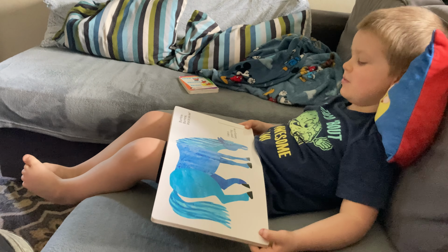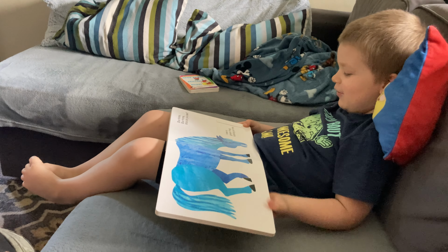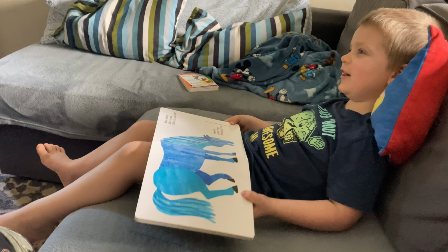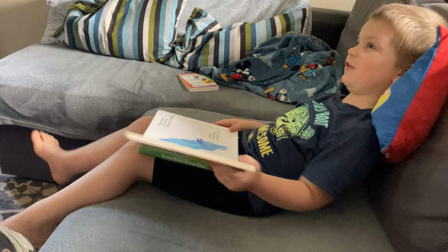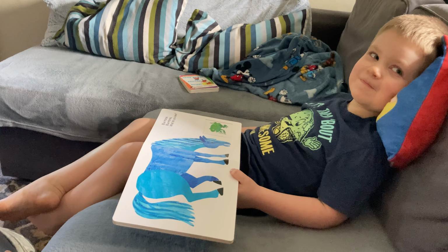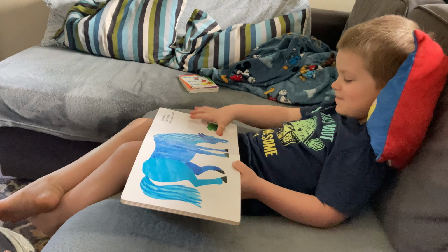Blue horse, what do you see? I see a green frog looking at me. Very good. I actually know there's different kinds of frogs. There's different kinds of frogs? Interesting. Is there a yellow frog? I think there is. Yellow and black stripes. Very good. Green frog. And then the next one, I'm going to read this one.